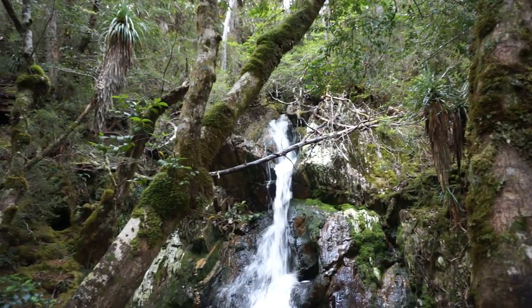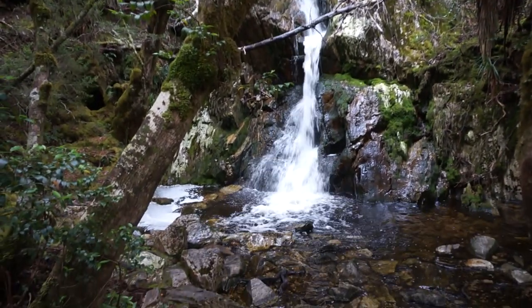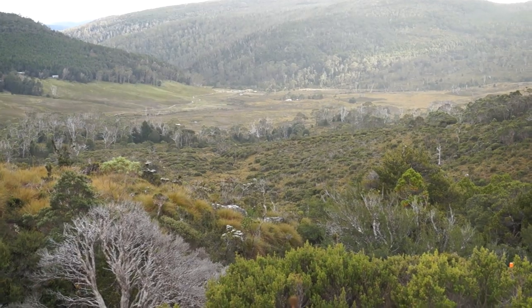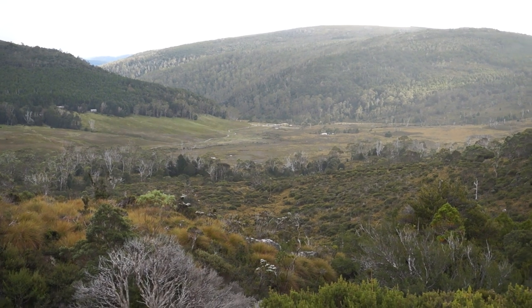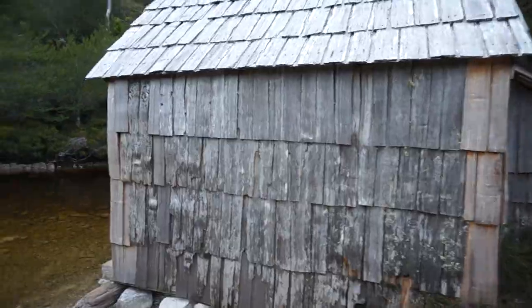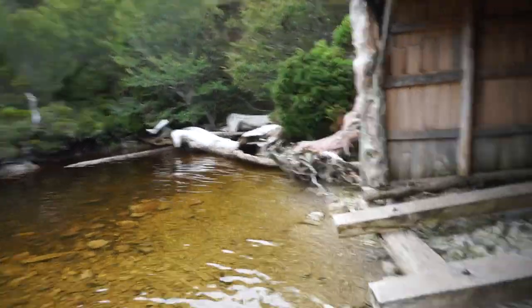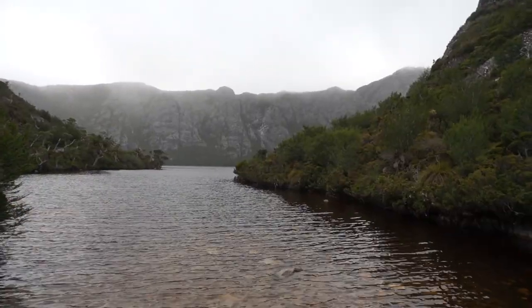Oh, it's just beautiful here, nice rainforest areas, nice waterfalls. I better keep moving though if I'm going to get to that summit. So that's Ronnie Creek in the distance there where I started from. Come up this high already. This is a cute little boat shed here. This is Crater Lake. Mist is clearing a little bit. Hopefully by the time I get to the summit it's even more clearer.